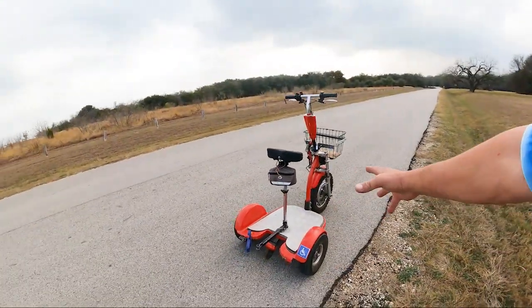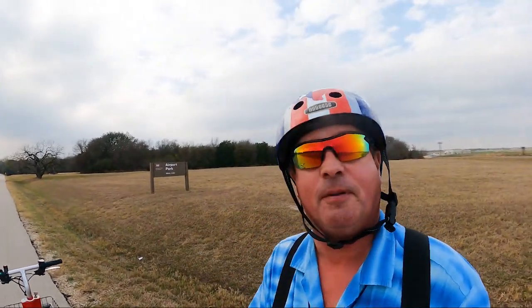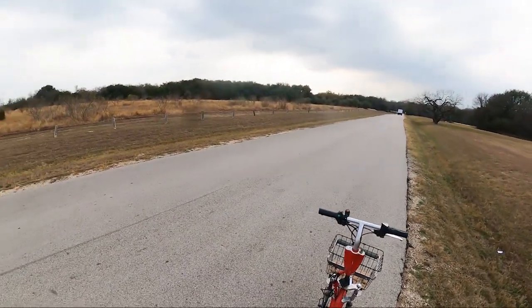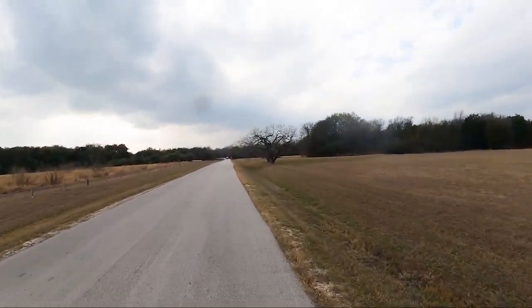How convenient. So I've got Little Red, the high-speed mobility scooter. I have the GoPro Hero 9 with the Max Lens Mod. And best of all, I have you. So let's go take a virtual ride, a virtual tour. First-person view tour of Waco Lake Airport Park. Let's ride. Cue the music.